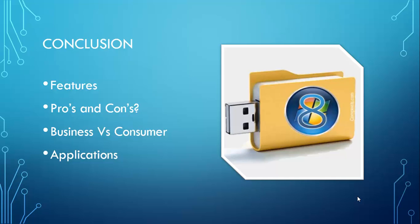And we went over a couple of applications. Avast, which is a free antivirus program, and Flappy Bird. If you choose to go nuts and pull your hair out trying to get that bird through those pipes, be my guest.